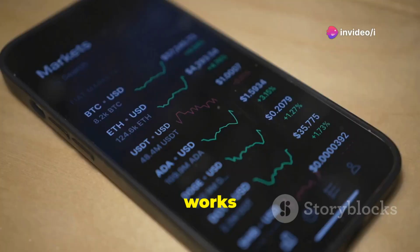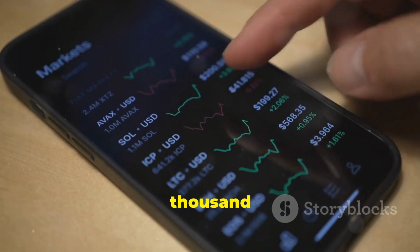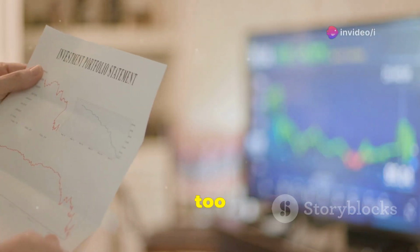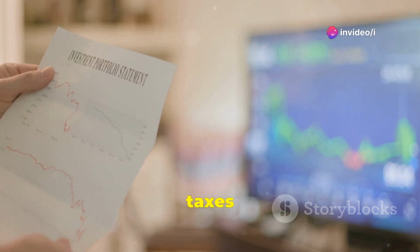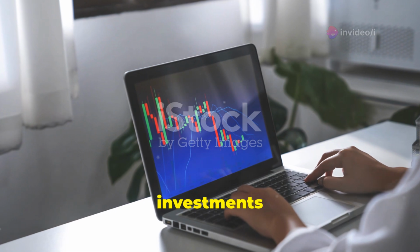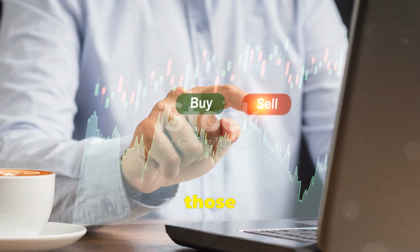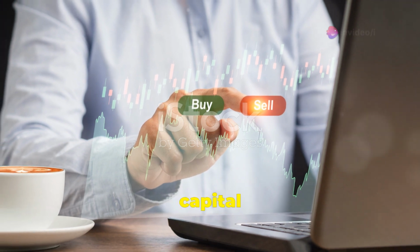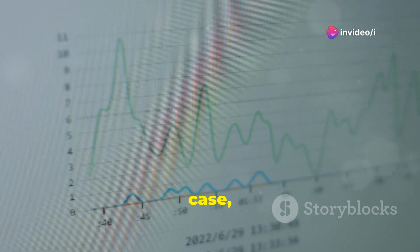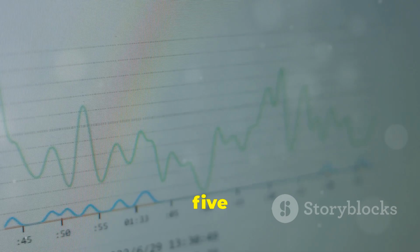Here's how it works. Let's say you sold some stocks earlier this year and made a nice profit of $10,000. Congratulations! But hold on. Before you celebrate too much, remember that you'll likely owe taxes on those capital gains. Now, let's say you also have some other investments that have lost value. Let's say $5,000. By selling those losing investments, you can realize a capital loss that can be used to offset your capital gains. In this case, you could potentially reduce your taxable capital gains from $10,000 to $5,000.